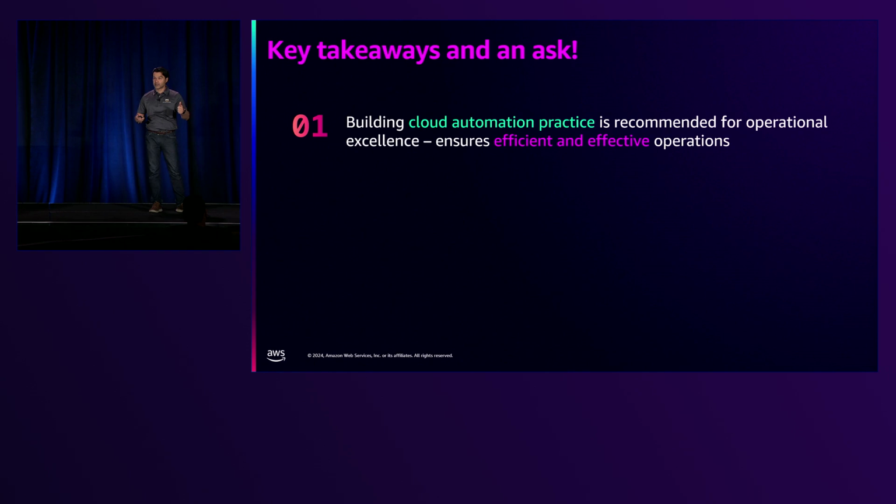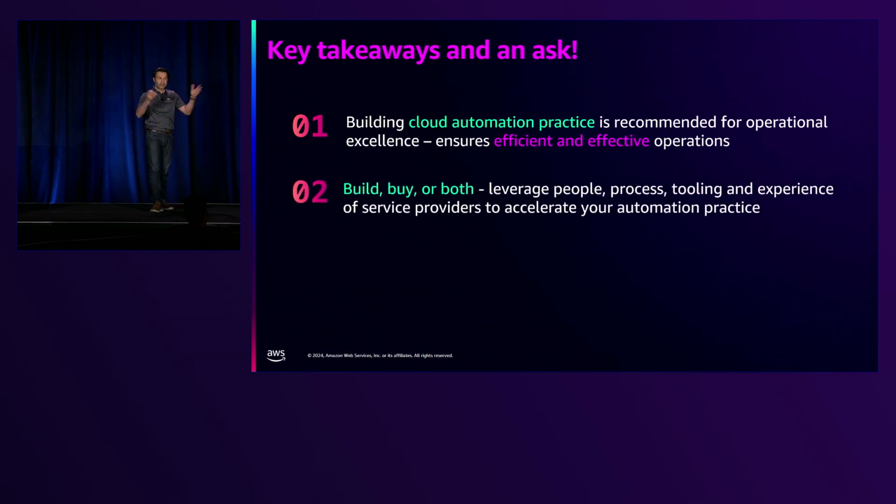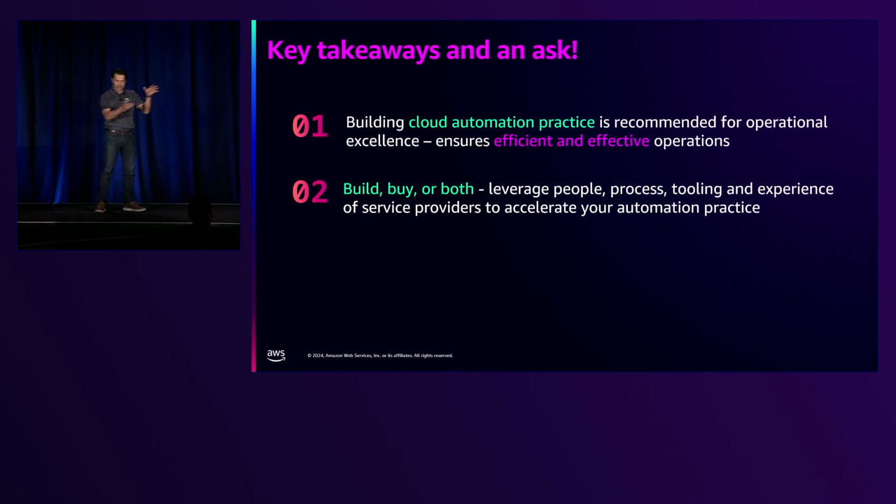And second, as I mentioned, you can build your own cloud automation practice, or you can leverage the people, process, and tooling and the power and experience of a managed service provider to accelerate your journey, or you can do both. You can start your automation practice at the same time, have them next to you, learn from them, and accelerate your journey.